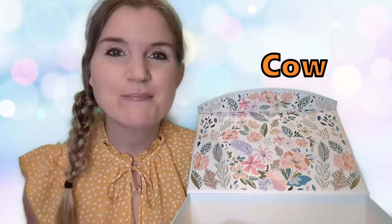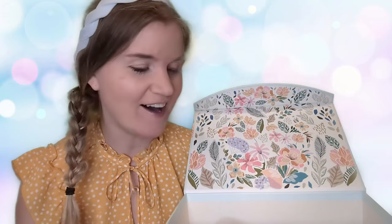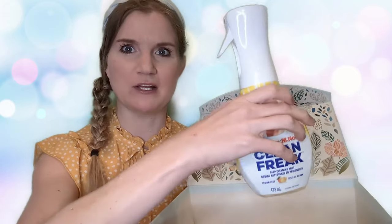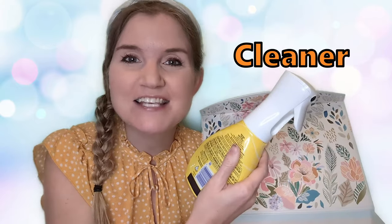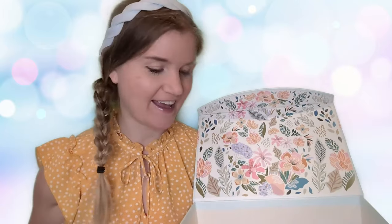Oh, what's this one? It looks like an animal. Oh, I know, it's a cow. Yeah, you could use that with Play-Doh to make a cow. Oh, this is a big one. Look, it's cleaner. If we need to clean something up, we use cleaner. Oh, I see another one. This is for my hair. It's a comb. Yeah, do you use a comb?